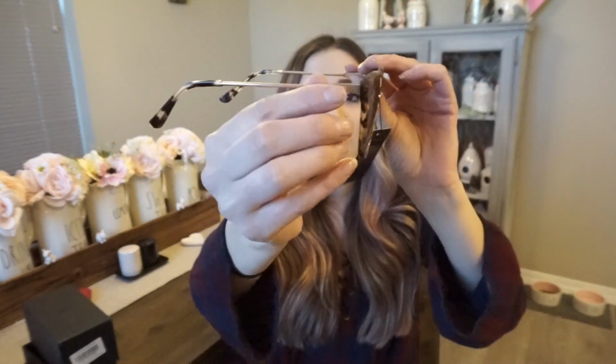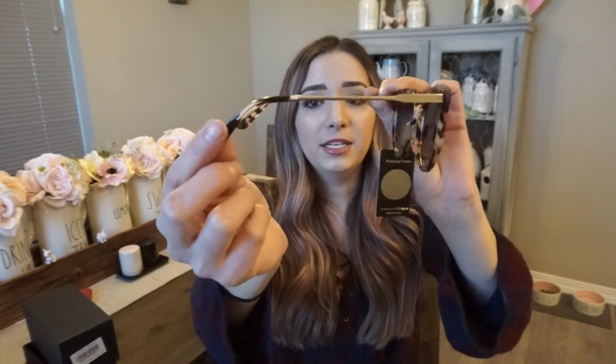So this is the first pair of glasses that I got from them. They're really nice because they have kind of like a gold rim around the frames themselves. The sides of them are gold, and then it does have that tortoise shell on the front and on the legs. So this is what they look like. I absolutely love them so much. I like that they are a little bit bigger. I feel like it just complements my face a little bit more when sunglasses are shaped the way that these are.